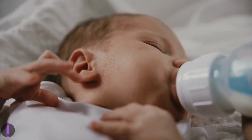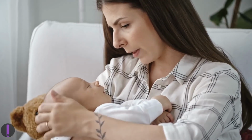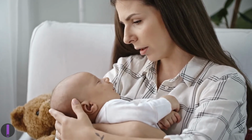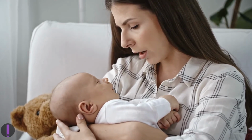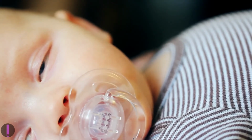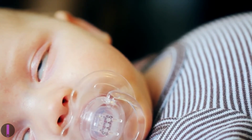Falling asleep during bottle feeding, being rocked to sleep, having you rub or pat his or her back, sing a lullaby, or otherwise play an active role in helping your baby to fall asleep, having you in the room until your baby falls asleep, relying on a pacifier. Here's something important to keep in mind, particularly since we tend to fall into an all-or-nothing trap when we're dealing with the subject of sleep.